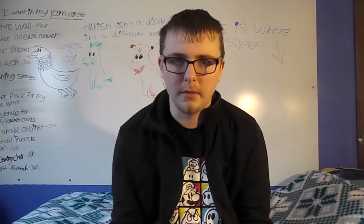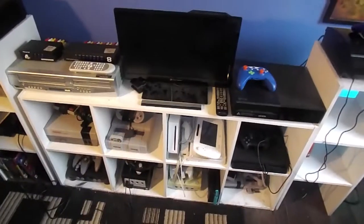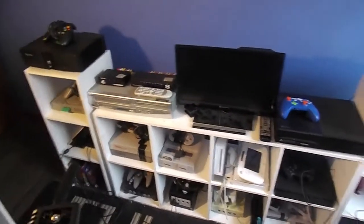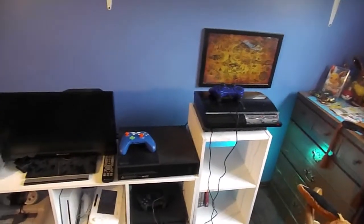Let me just show you the collection first, and then you'll understand why. Alright, so here we have my media center. I've added another shelf, by the way, but I feel like I have my PS3 standing there.